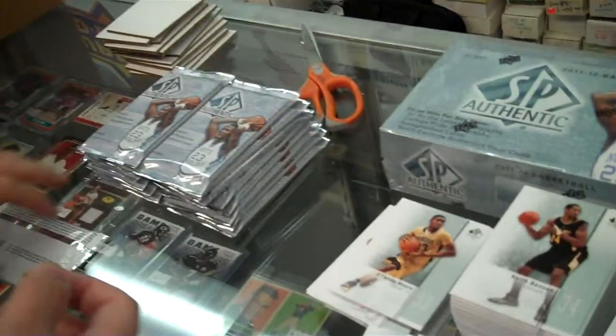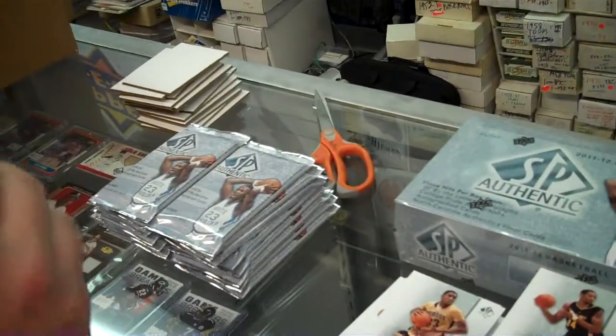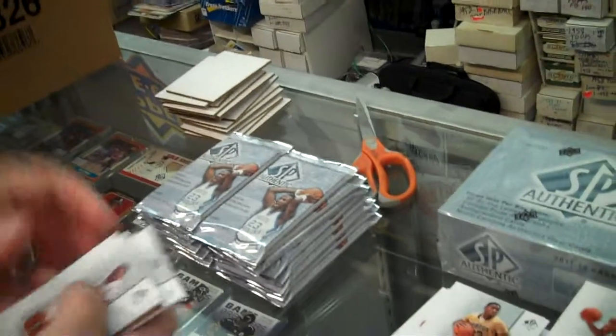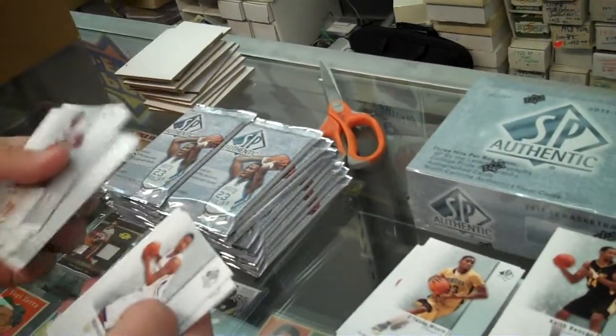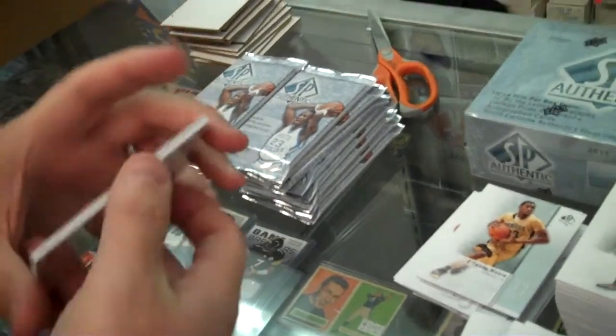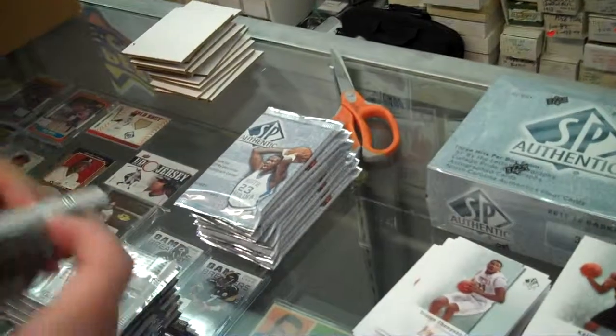It's apparently the Tobias Harris case, though, with the auto and two jersey cards. We need more Tobias Harris in products this year. I mean, I think that if they actually have a season, he could maybe break out. You're like my Sam Young of 2 years ago. Although Sam Young turned out okay.